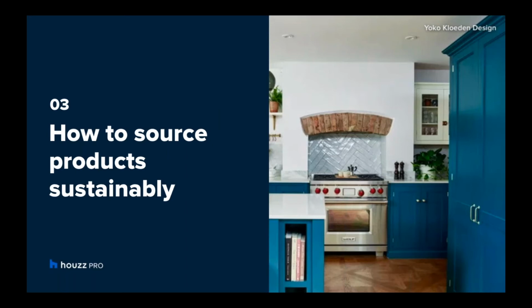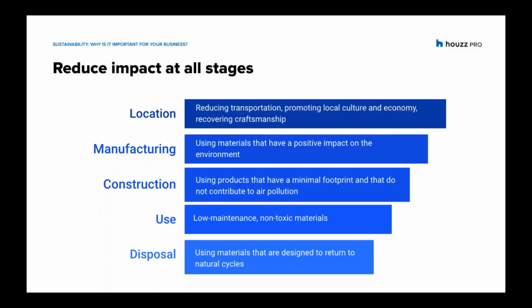What are the factors to keep in mind when trying to source sustainable products and materials? Houzz design professional Eva Chacon, who was mentioned earlier, works actively to reduce her project's environmental impact at all stages. Here are her top tips. The first is about location, specifically reducing the impact of transport as well as promoting local culture and economy.